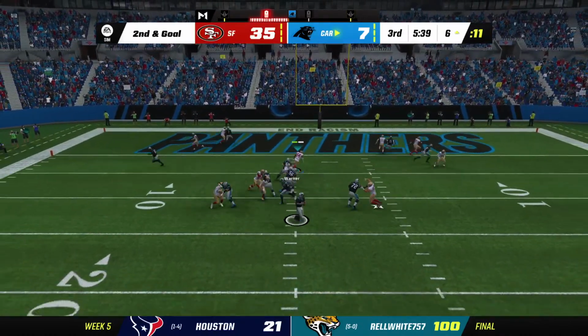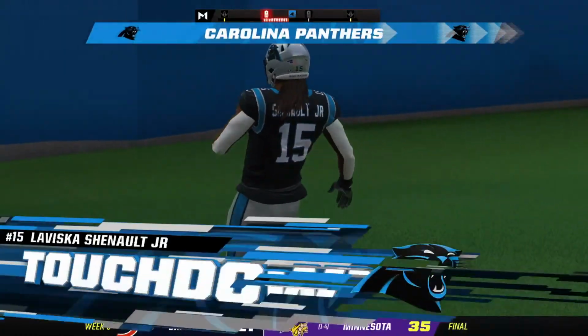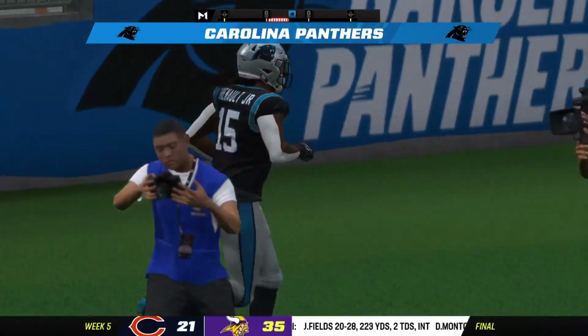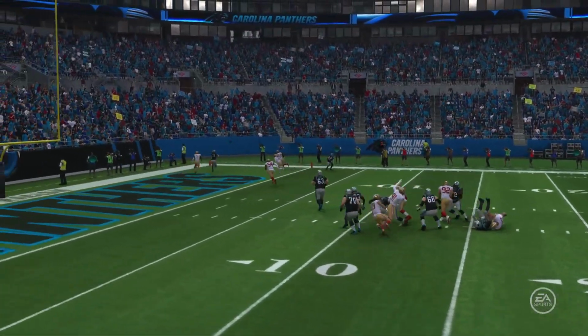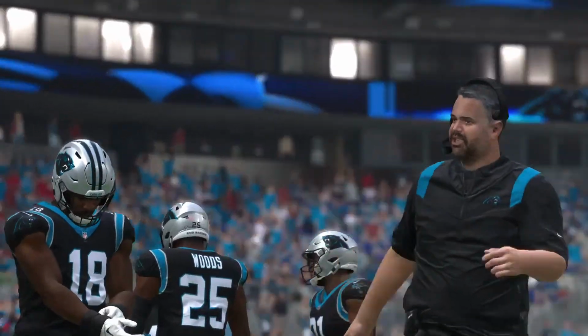On 2nd and goal, Darnold. And he's got it. Touchdown, Panthers. LaVisca Chenault from 6 yards away. And the Panthers take advantage of the field position on the turnover to cash in for 6.